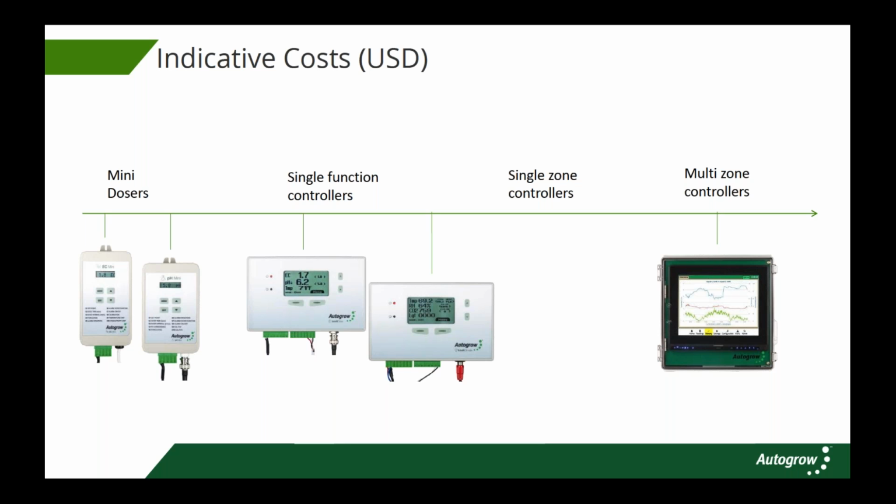Yeah. So we have a range of different controllers. At the bottom end, we have the really basic, the real workhorses, the mini doses, and these devices are brilliant at what they do, but they only do the one thing. So we have an EC mini, which controls the electrical conductivity or the nutrient dosing, and one that controls the pH level, the pH mini.